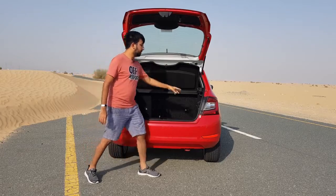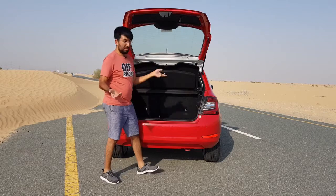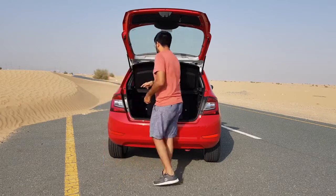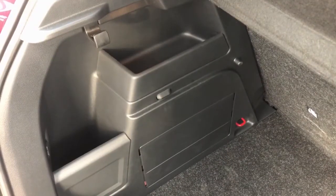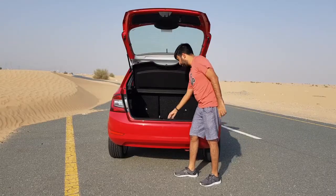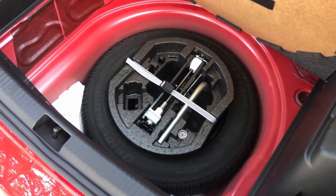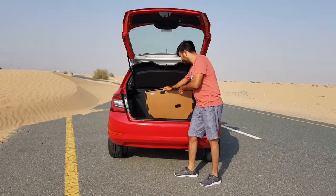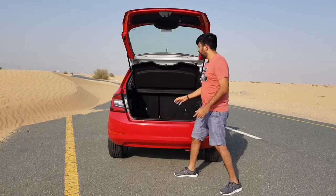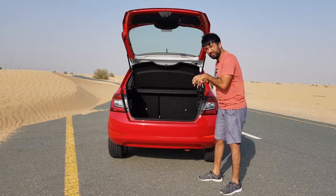There are also more storage options out here, like hooks and a strap where you can put maybe a bottle or something. And there are more cubby storage options out here. And one more cool bit, you also get a full size spare wheel, which is again a 17-inch spare wheel out here. So they managed to give you 330 liters of boot space and also the spare wheel.